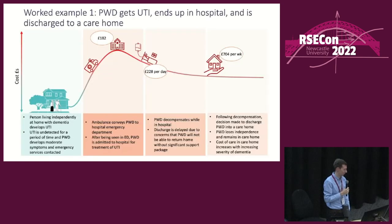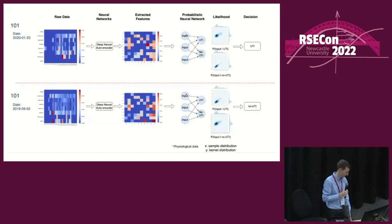So, a quick case study on UTI. The main point here is that urinary tract infections are common in patients with dementia, often because they're not drinking enough or using the bathroom enough. They can be expensive, not in themselves, because a UTI is relatively easy to treat, but if it's diagnosed late and is serious, people need to go to hospital, they often deteriorate there and need to be discharged, but there's nowhere to discharge them to. The longer they spend in hospital, the more likely they are to end up in residential care and never return home. This is very expensive.